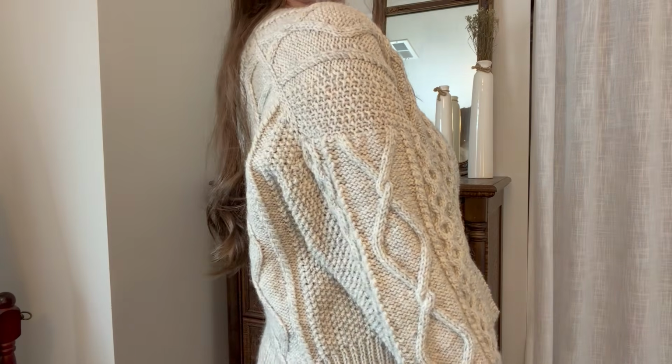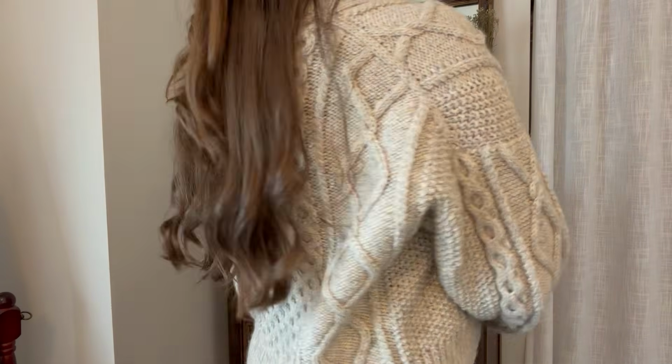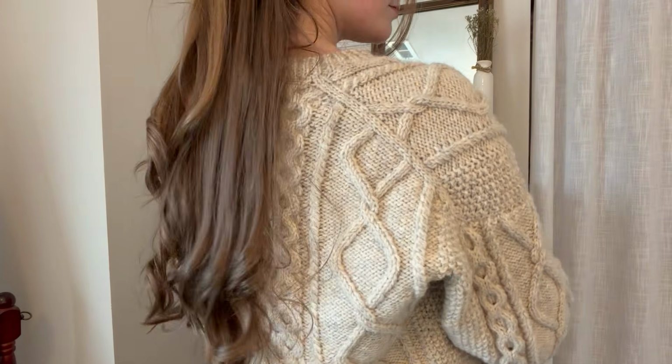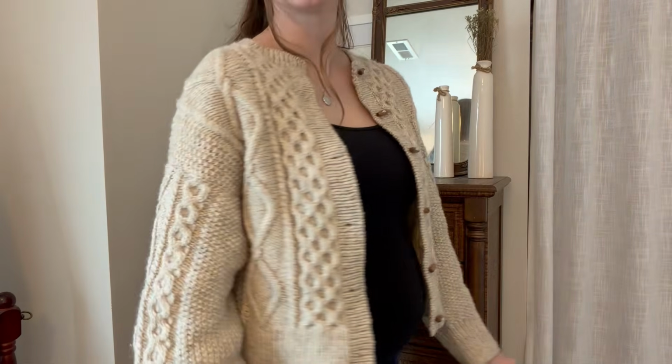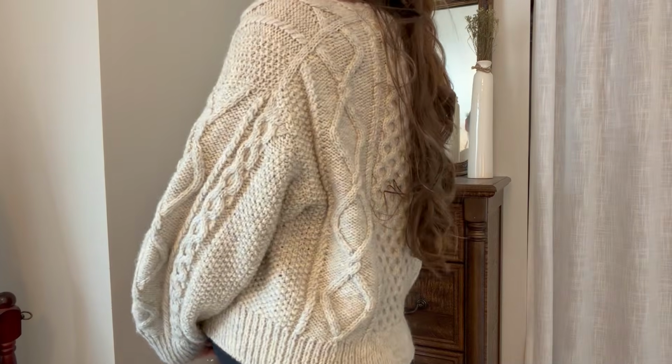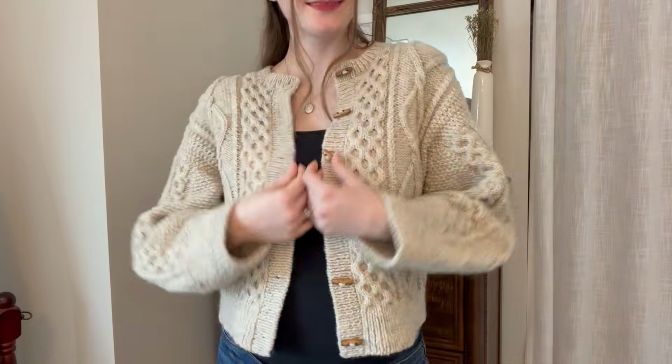So this pattern comes in sizes 2XS through 4XL. I made the size extra small, and that gave me, I believe, somewhere between 20 and 23 centimeters of positive ease, and I think it's pretty good. The sleeves are a lot bigger than what I'm used to.